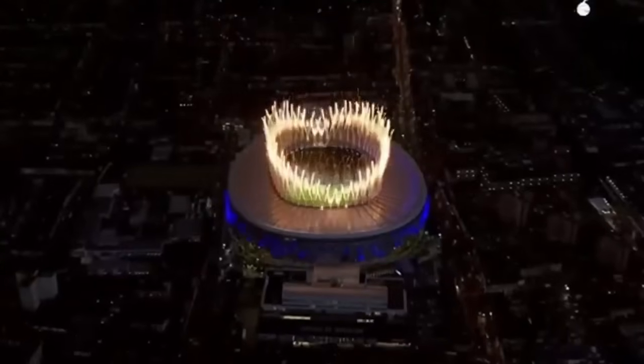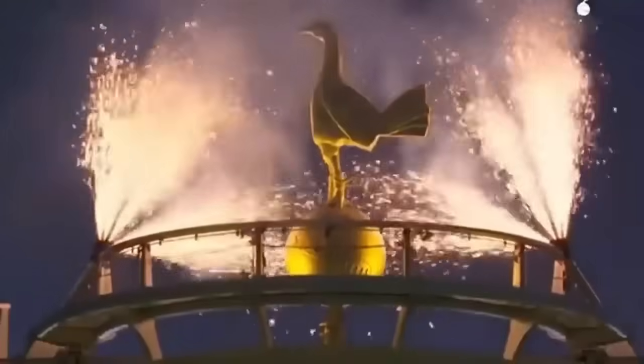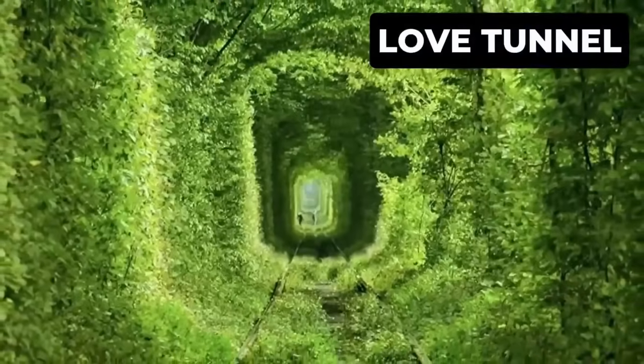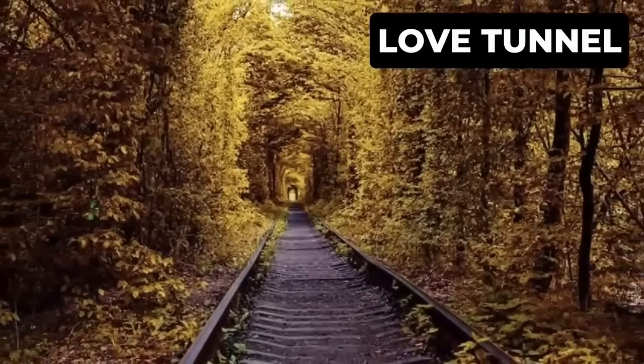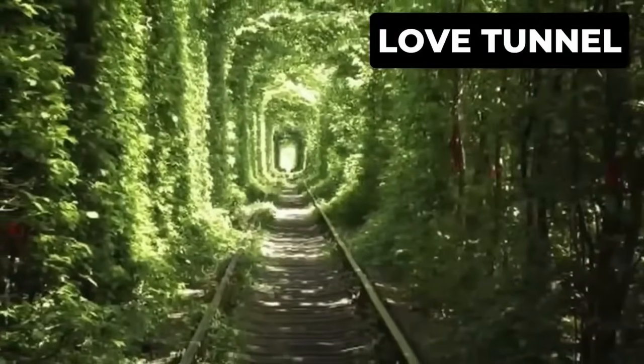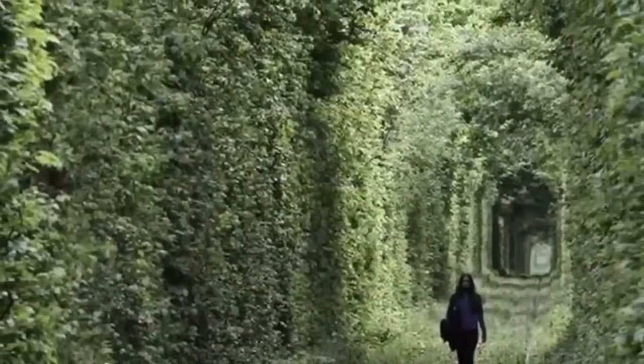In Ukraine, there's a natural tunnel covered in trees called the Tunnel of Love. It's over 3 kilometers long and forms a perfect green corridor. It was created by the constant passage of trains. Many consider it one of the most romantic places in the world.